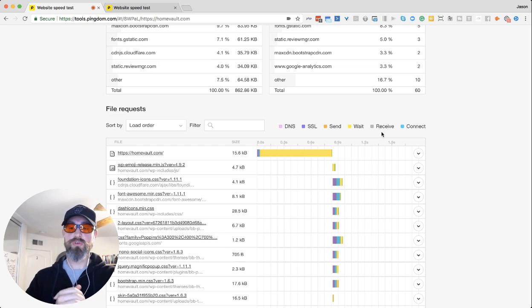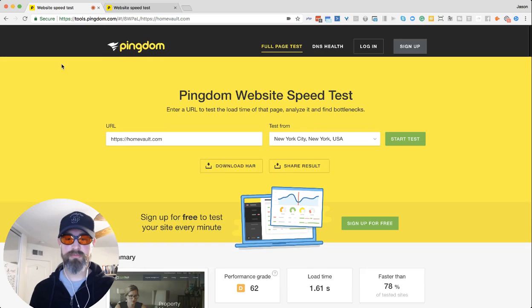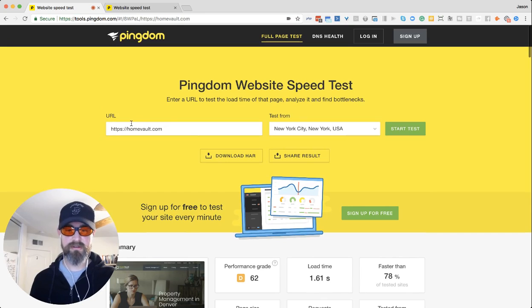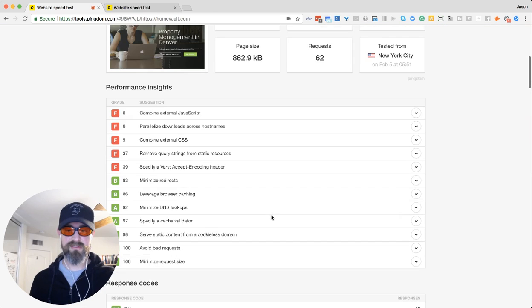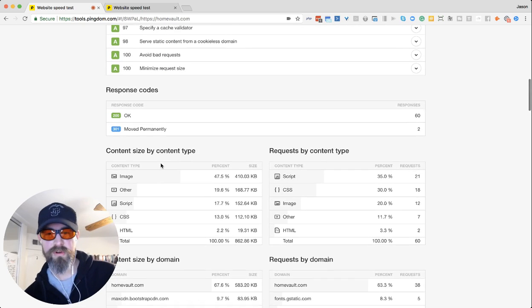Go to tools.pingdom.com, and then just plug in your website address here. It will tell you the whole load time of the site. I wouldn't worry too much about the performance grade if the site speed is low, because they're looking at things like combining every single CSS file and combining external JavaScript. I wouldn't worry too much about that.